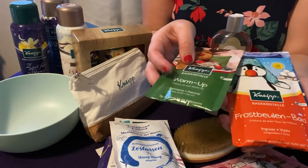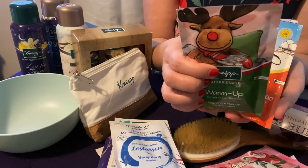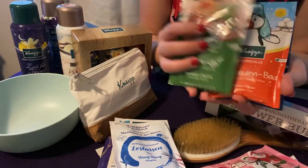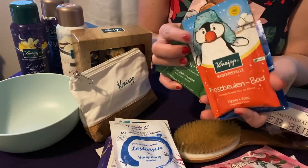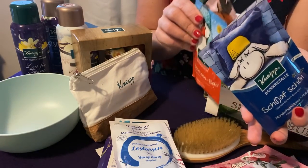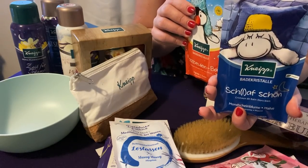Okay, let me show you out of these. We have Warm Up. That's this one. Now, this is an anise and chestnut. So anise, which is kind of like licorice. This one here is called Frostbite Bath, and this is a citrus and ginger. And this one here is Moonlight Flower, so basically primrose and a marshmallow scent.